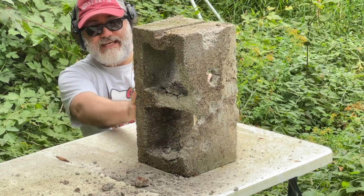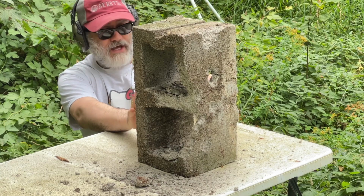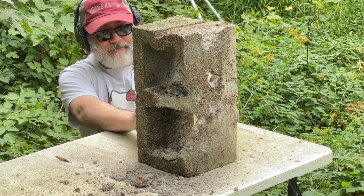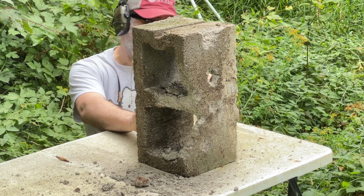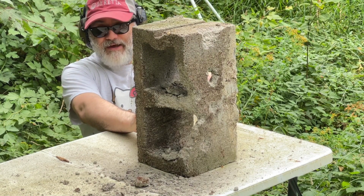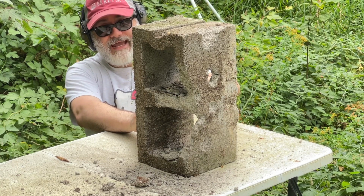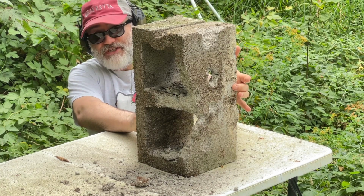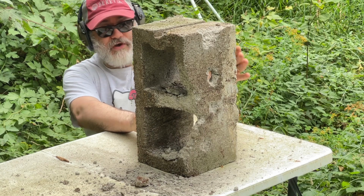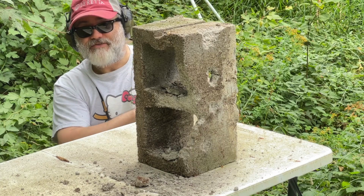All right, as you can see, the 5.7 didn't fare quite so well. Not only did it not destroy the attacker, it actually didn't do all that much damage. It blew out some chunks, but that's about it. It never even managed to penetrate all the way through the front and the back. The 9mm did manage to do that a couple of times. So I think we really learned something here, and we'll talk about what that is when we get back to the studio.